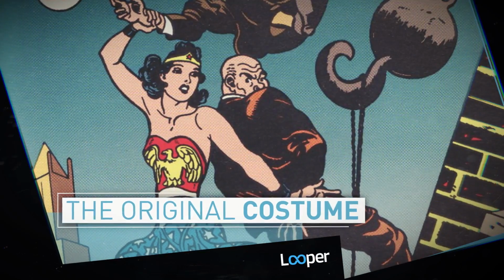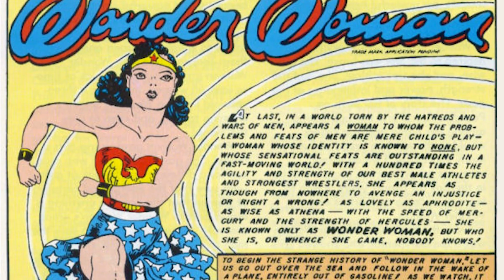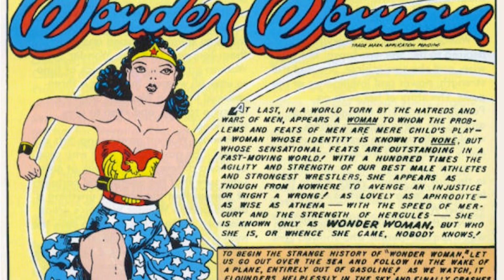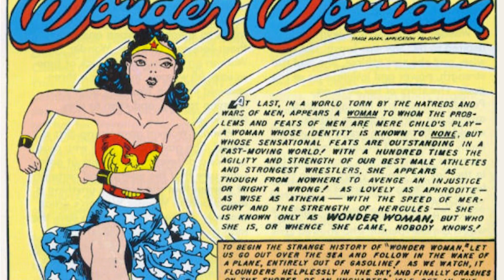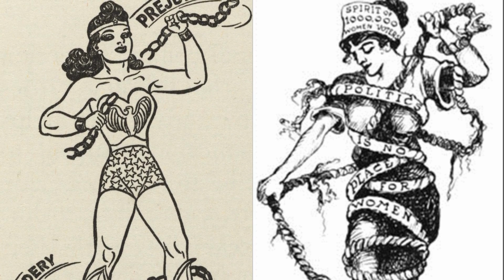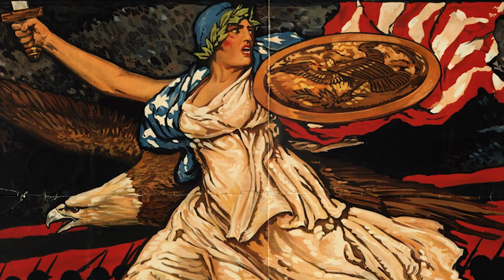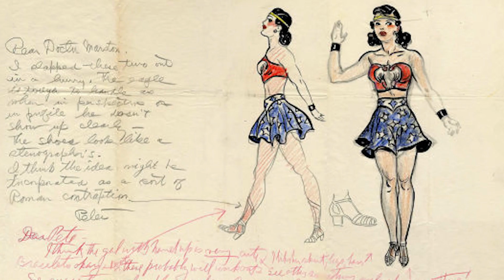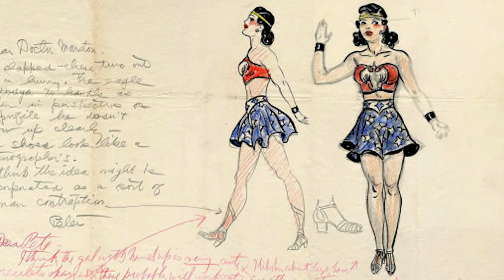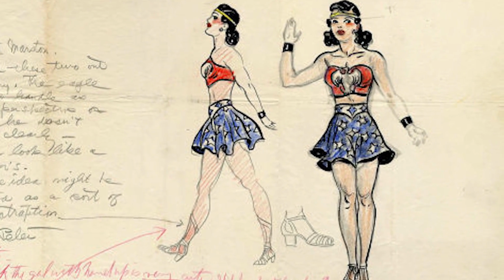The original costume. When Wonder Woman first appeared in All-Star Comics number 8 in 1941, she was already recognizable as the iconic hero we know today. Inspired by patriotic drawings of Lady Liberty from the suffragette movement and World War I, artists H.G. Peter and writer William Moulton Marston came up with a look featuring a gold tiara, bracelets, red strapless top decorated with a golden eagle, red boots, and blue culottes spangled with white stars. Yes, that's right. It's not a skirt, it's culottes.